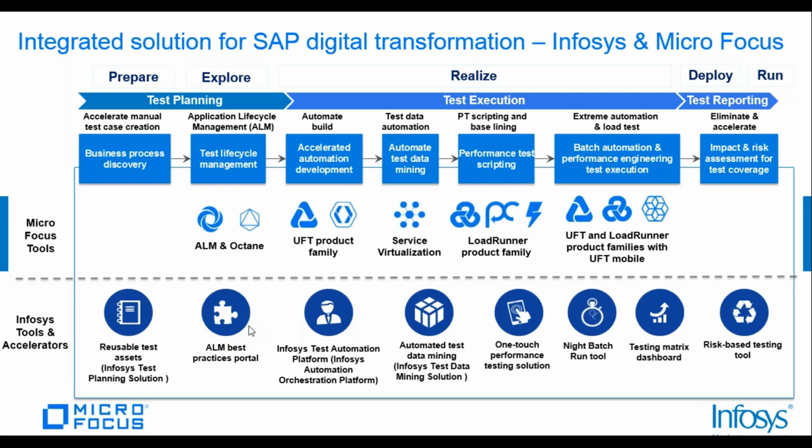The other aspect is automate build, where you start using the UFT family. So you start using UFT or LeanFT, where you also do the automation using the Infosys test automation framework. This is the framework I was talking about. It is more of a plug-and-play automation framework that can be pulled into any organization. The other important part is that it also comes with pre-built functions as well as pre-built SAP scripts. We also use service virtualization as well as the data mining solution. I already mentioned how we create SQL queries, and pre-built assets help make sure that our test data requirements are met very successfully.